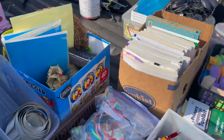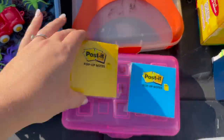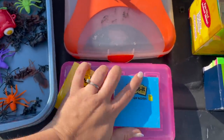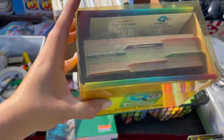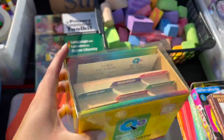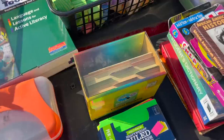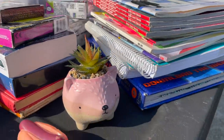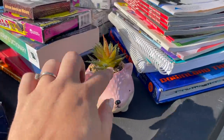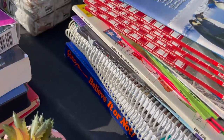Okay, so there's this whole side. Then we've got brand new post-it notes, two of those, a couple pencil holders. Critical thinking, these are like flashcards and stuff in there. A whole big pack of index cards. We have all these books right there. The little, I'm still calling this a hedgehog, the little hedgehog. And these are all books.